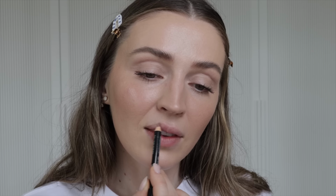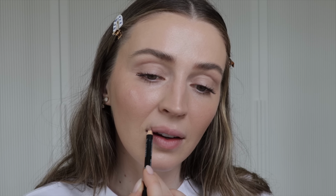And then they changed it. They changed the formula and they changed the color. You guys know, it's been a whole thing. It makes me so sad every day and I love it endlessly. So if you can find a shade like this, something that complements the natural color in your lips, whatever the shade of your lips may be, it will change your life and you'll never be able to go back.